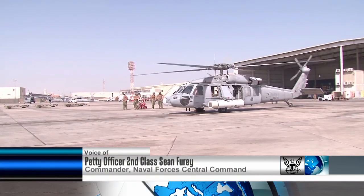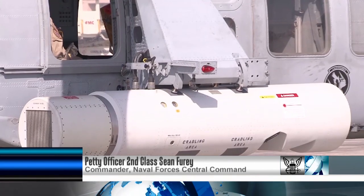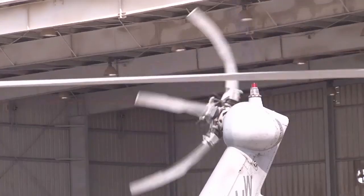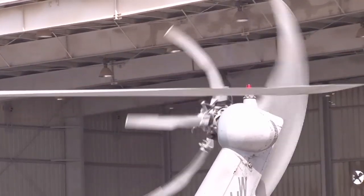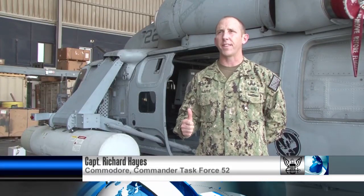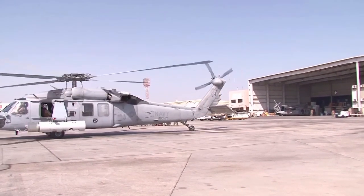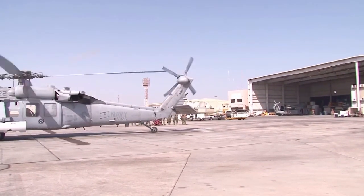The Navy's Airborne Laser Mine Detection System, or ALMDS, is making its maiden deployment in the 5th Fleet area of responsibility. Well, this system is safer right here because we don't have to put anything in the water. We're not towing a system with this aircraft. So they can actually stand off and look for mines without actually putting anything in the water.